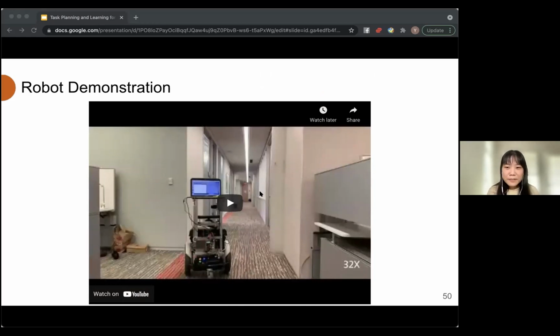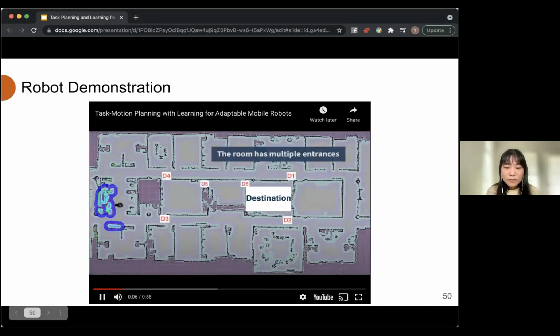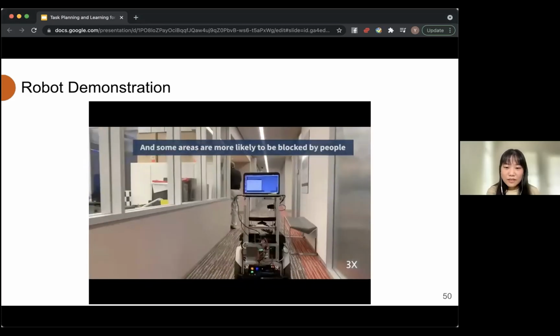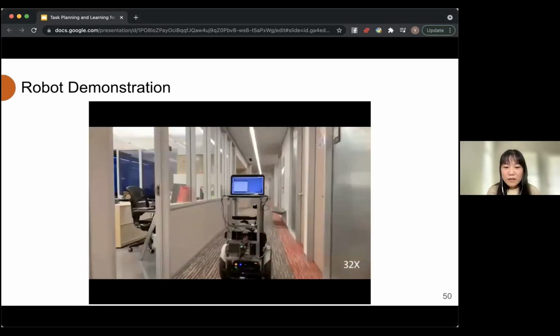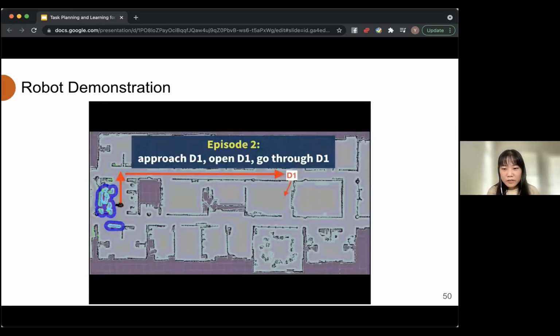The setup is similar to what happened in the Gazebo experiments. Doors take a long time to open, and sometimes some places are crowded. And the robot has access to this map beforehand, right? Yes. The only thing that it doesn't know is those factors that could influence how long it takes to execute each plan.